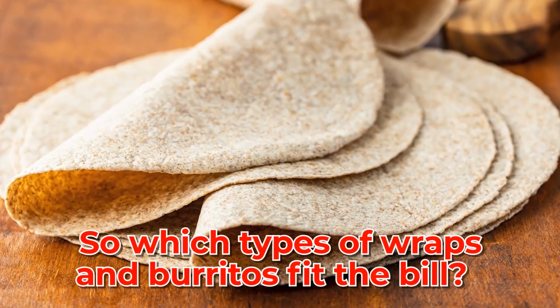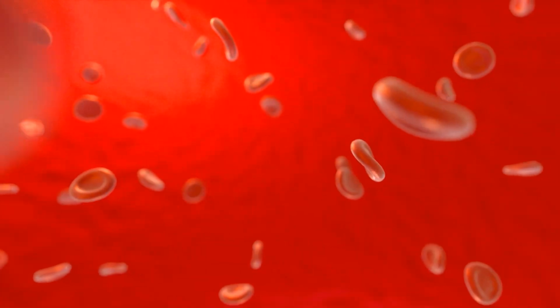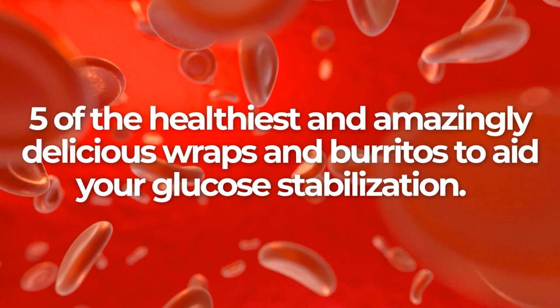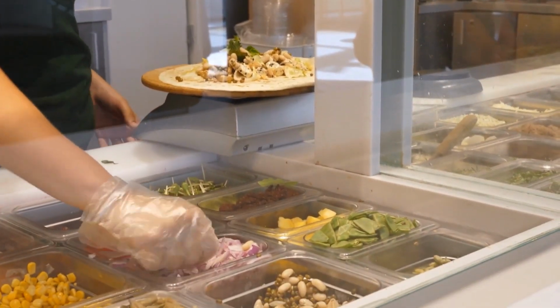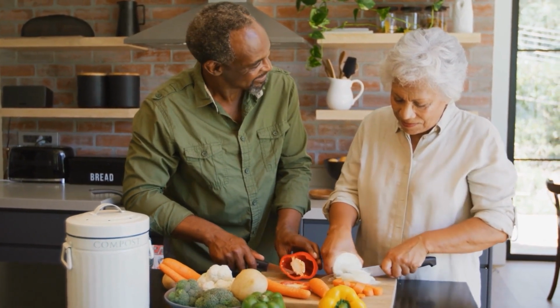So, which types of wraps and burritos fit the bill? Stay tuned, because we're about to show you 5 of the healthiest and amazingly delicious wraps and burritos to aid your glucose stabilization. We bet you'll be shocked to discover the incredible assortment of healthy wrap options and diabetes-fighting fillings to take your quick meal to new blood sugar balancing heights.